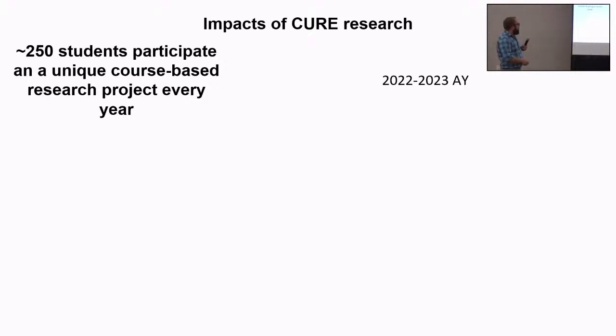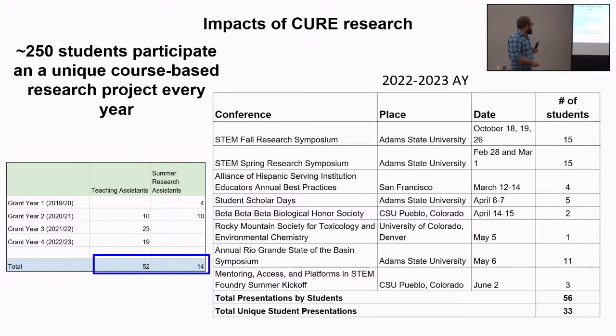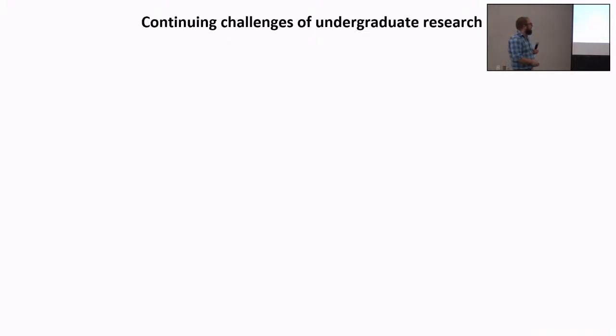Some of the things we've been able to offer is paid TA-ships to work after you've taken one of these CUREs. You can go back and serve as a TA there and get paid for that. We've been able to offer that to over 60 students. This CURE research provides students with the ability to communicate their research and get professional-level practice here at Adams and in external conferences. So we've had over 80 students presenting their research outside of a classroom, here at Adams or at a conference. And in fact, I'm taking 5 students next week to Fort Collins to present on some of their research.